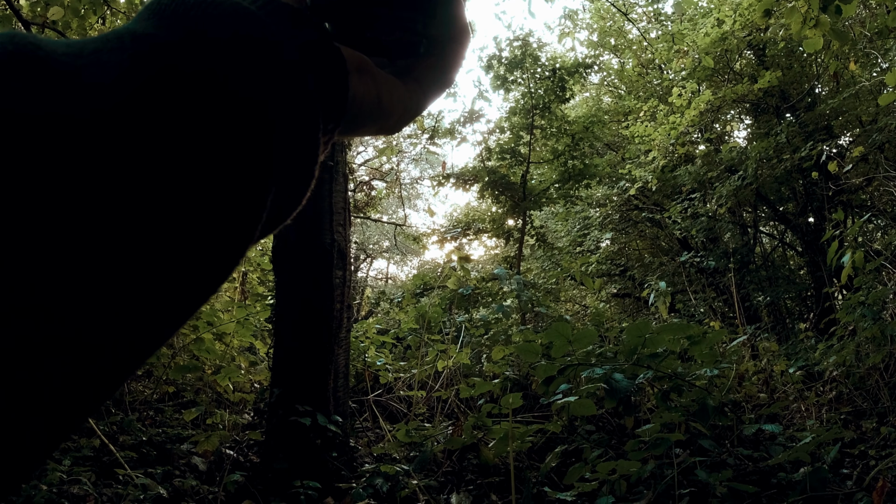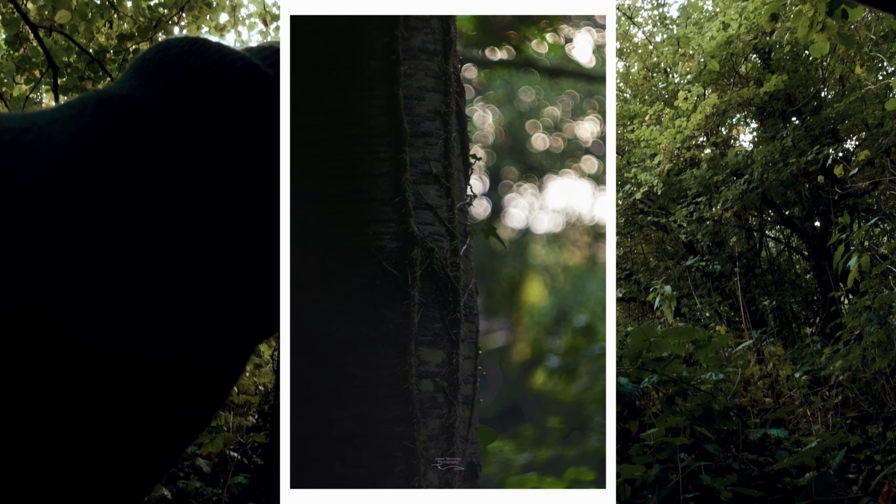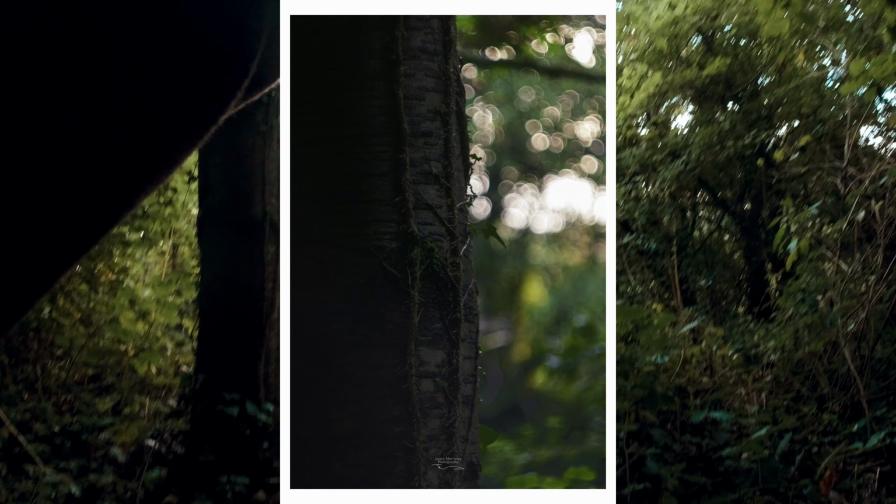Yeah, notice this tree kind of backlit. The light was hitting the side of the tree, and I kind of like the look of the gradient of light that was wrapping around the tree. And I thought maybe I could boost it in post, but yeah, it doesn't really work, to be honest.